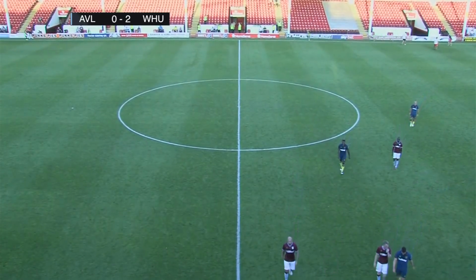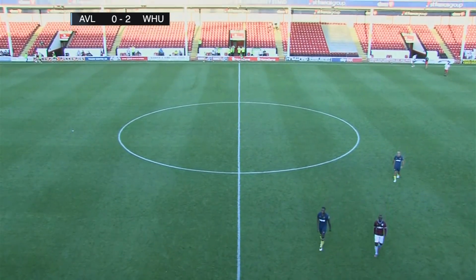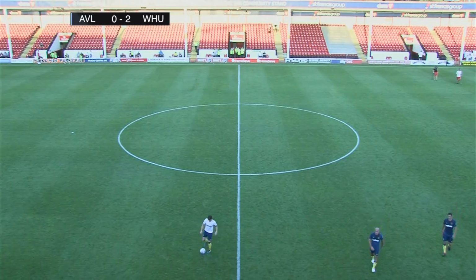Hasn't really worked for Aston Villa so far with their new formation. They haven't been able to find a way through against a resilient West Ham at the back. I'm sure there might be a few changes for the second half, which is to come. But here at half-time at the Banks' Stadium, it's Aston Villa 0, West Ham United 2.